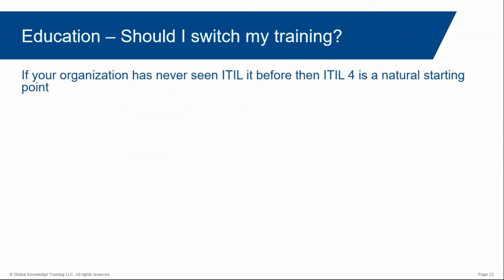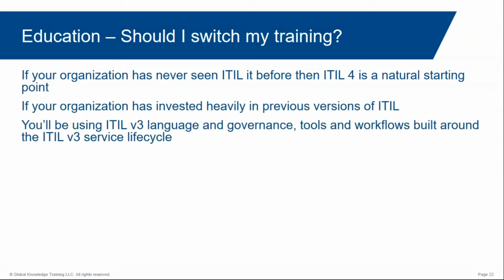So where do I think that we should be starting? So if your organization's never seen ITIL before, then where have you been? No, but genuinely, ITIL 4 is a reasonable starting point if you haven't. If you have been heavily invested in previous versions of ITIL, take a step back and think about it.